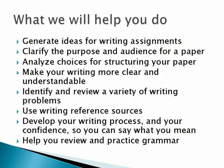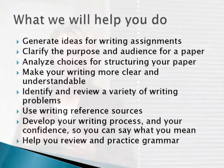All right, so the tutors, what will they help you do? Well, they will help you generate ideas. So if you come in with your paper prompt and you don't quite know where to go, the tutor is happy to act as kind of a sounding board. You can bounce ideas off the tutor. The tutor will ask you questions about the assignment and have a dialogue with you. They love doing that. That's probably one of the more favorite things that they have to do, helping you and talking to you about your assignments.